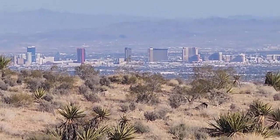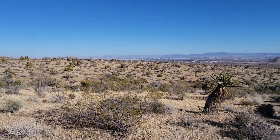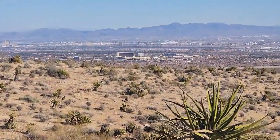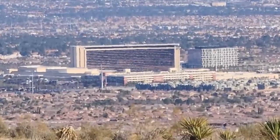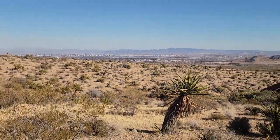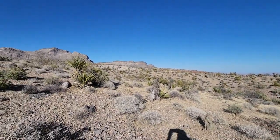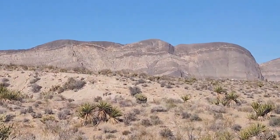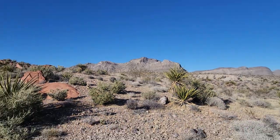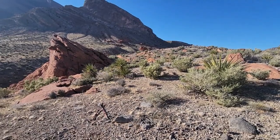Look at this. There's the strip. And Red Rock Casino. Then Summerlin Ridge. And Gottlieb. A little bit left of Little Red Rock here.